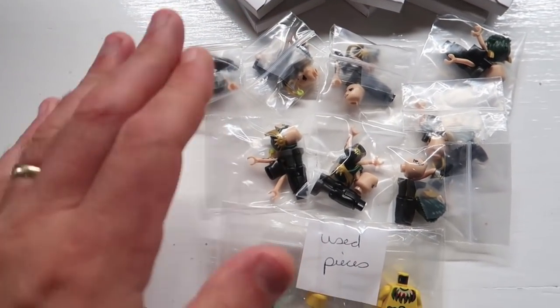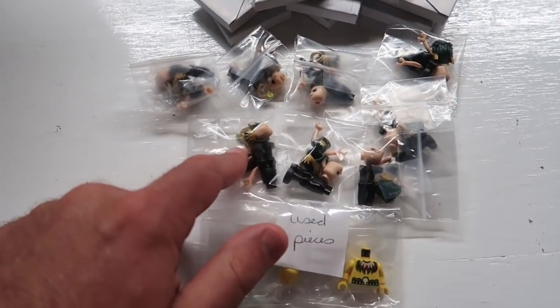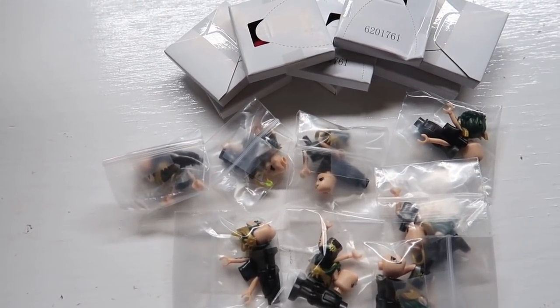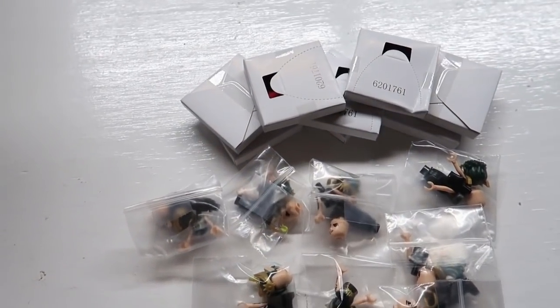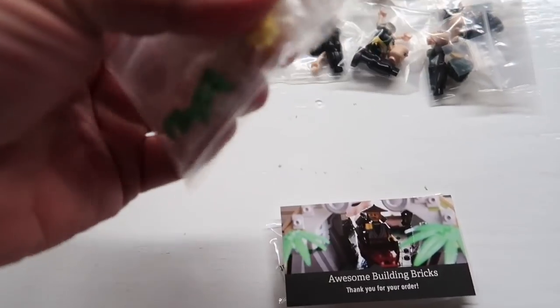So came here for the Goblin King. They had a good quantity of them at the best price. I'm going to put those on eBay because I just got one in a used lot that I bought off eBay, and it sold immediately at I think $9. I don't know, but so this one definitely got to create a weapon for them, the staff he holds, which is easy. And then got some other used pieces that were on my list.